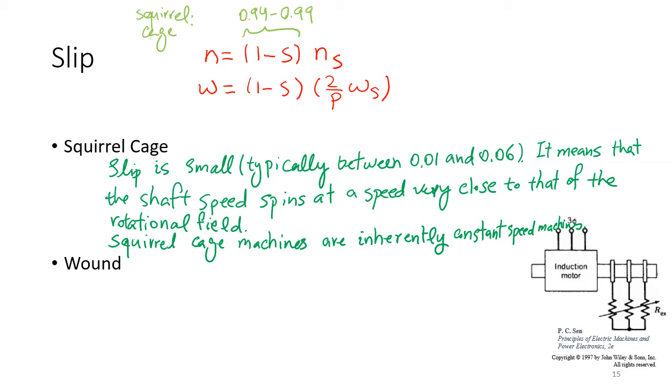But this is not the case for the wound rotors. We will discuss this in a more mathematical way. The difference here is that you can see a wound rotor induction machine here. We can connect the slip rings. The slip rings are here. These are the 3 slip rings.